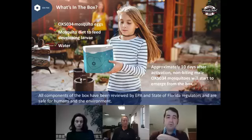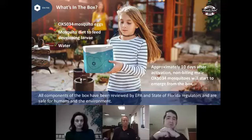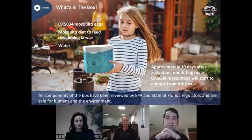Also, just to note that all of the components of this box, so the diet that goes into there to feed the developing larvae, but obviously the mosquito eggs themselves, have been reviewed by the EPA and also by multiple Florida state regulatory authorities. And all of these components are safe for humans and for the environment. So we're really excited as this project gets going in 2021 that we will be starting to deploy these boxes into the field, putting the eggs, putting in the diet, adding water, and starting to see these mosquitoes actually being released into the wild.